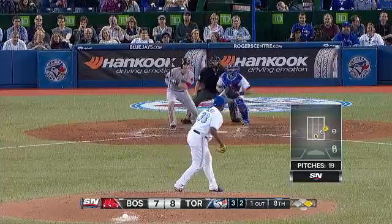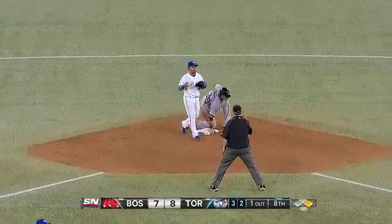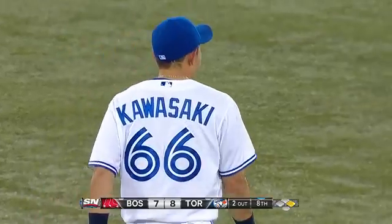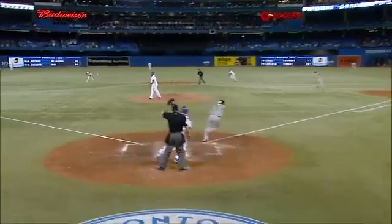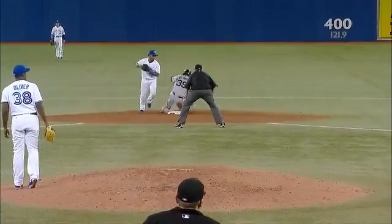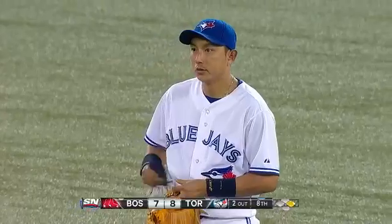3-2, 1 out. On the ground. Kawasaki goes to second. They'll get 1, and that's it. So Drew taps into the fielder's choice. Right here, Munenori making sure of an out and trying to get the advanced runner. That would be a guy in scoring position. Good play right there to keep the runner now to Stephen Drew at first base.